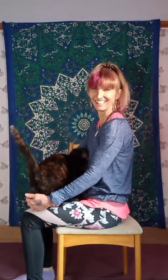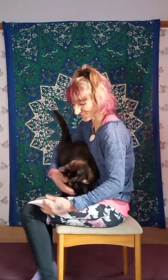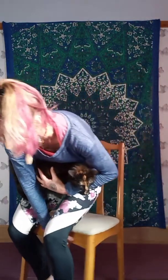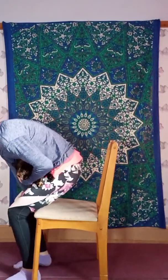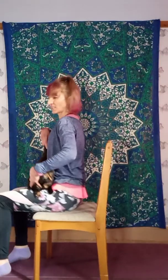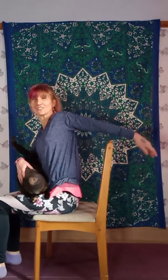Last little stretch. Again, this is good. Set your alarm, and once every hour, do a stretch. For this one, let's sit towards the front of your chair.